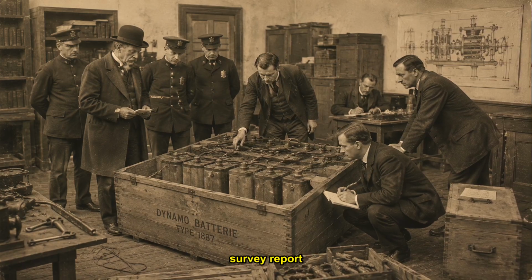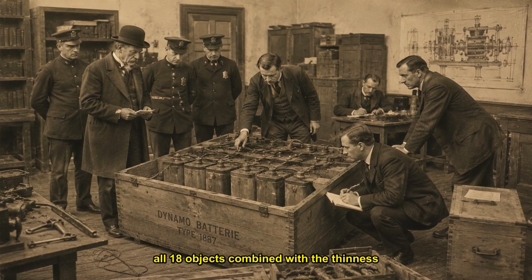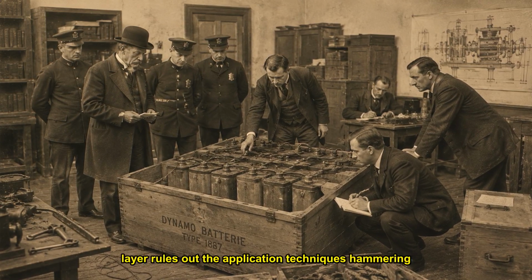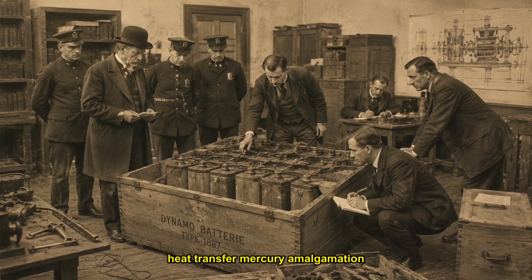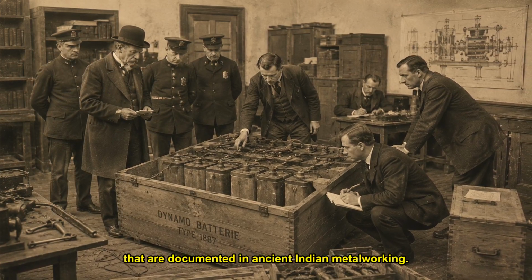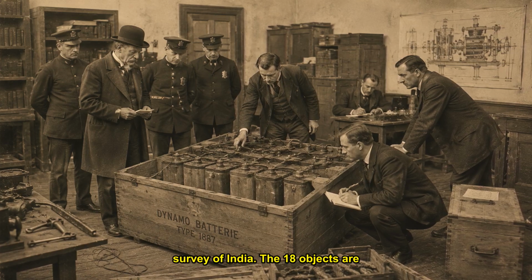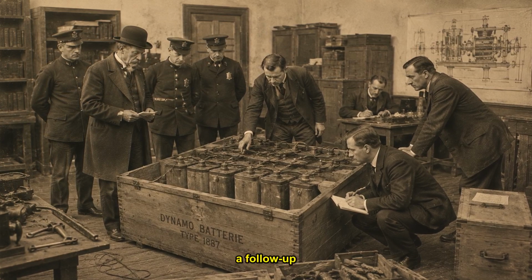He notes in his survey report that the uniformity of the coating across all 18 objects, combined with the thinness of the silver layer, rules out the application techniques, hammering, heat transfer, mercury amalgamation, that are documented in ancient Indian metalworking. His report is filed with the Archaeological Survey of India. The 18 objects are reclassified as requiring further study.